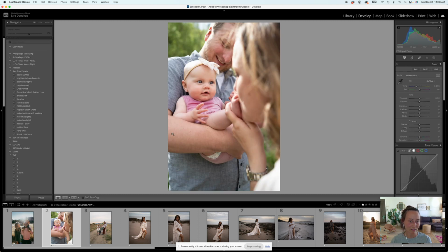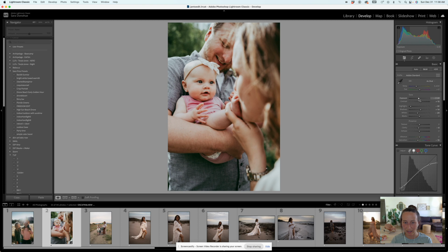So it's just such a cute little baby. Just going to hit Freedom Edit, click that. And then this one just needs highlights down, exposure down. And if you want, you can bump up the shadows. I do that a lot too. It kind of helps pull some of the color back into the eyes.